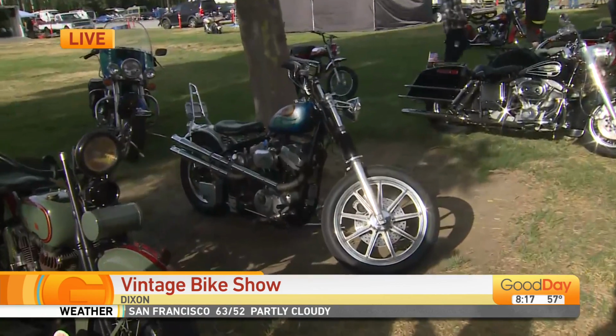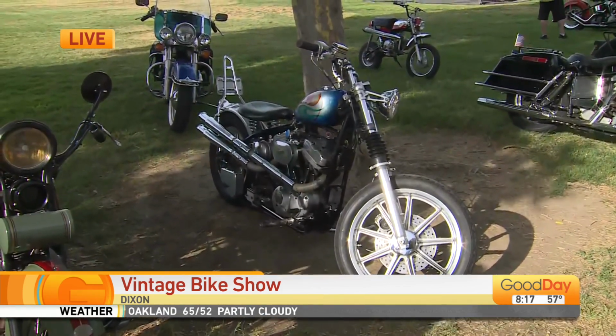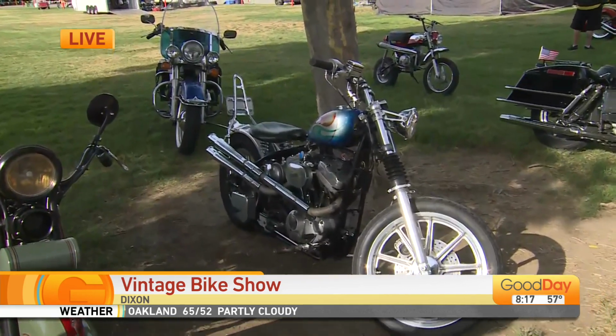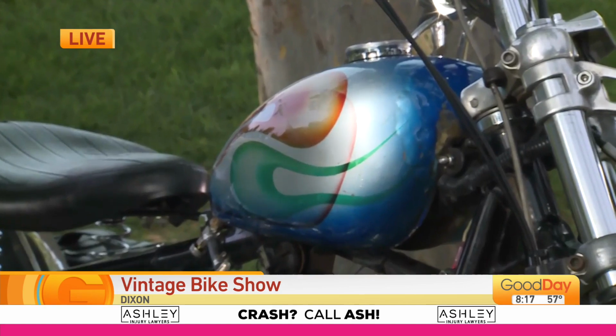Exactly. We do national judging. You can enter your bike and get judged nationally, and they do it down to the nuts and bolts to see how perfect you've gotten your bike. Color matters. Everything has to be correct to get your score. Yeah, because there are bragging rights on the line here. Exactly. And nothing like a 100-point bike to show your effort and what you've done.